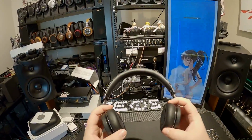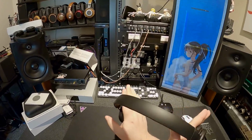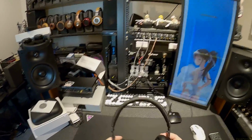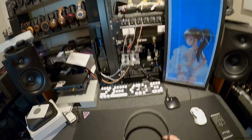I don't even want to change songs, I just want to listen. And that's another thing, they're not blasting, but they're loud when I put them on, and they're only a 38mm driver. I don't know what's happened. But these are really good headphones.